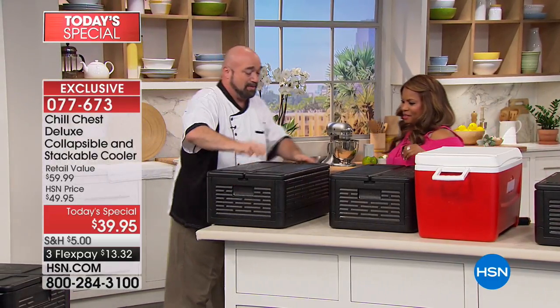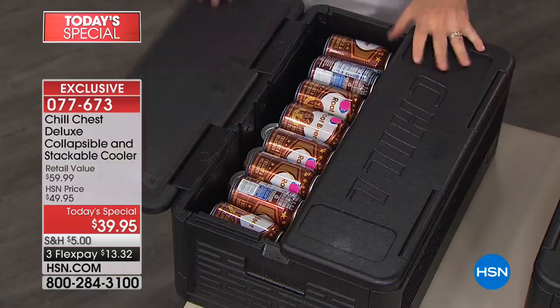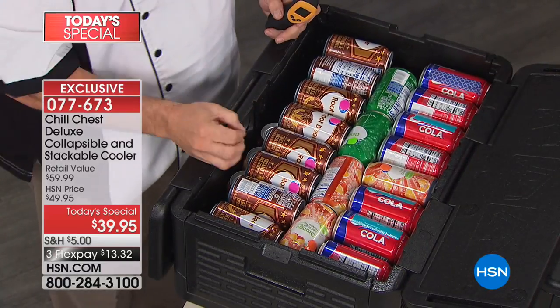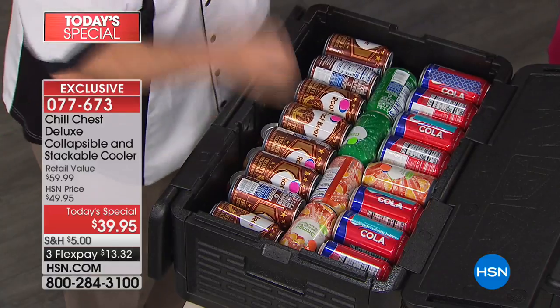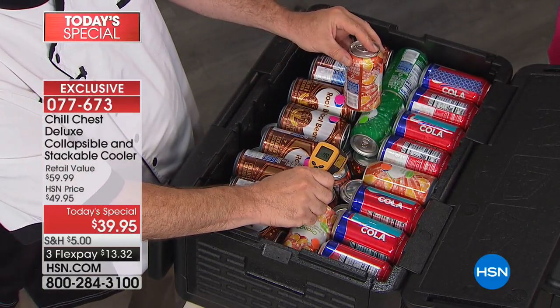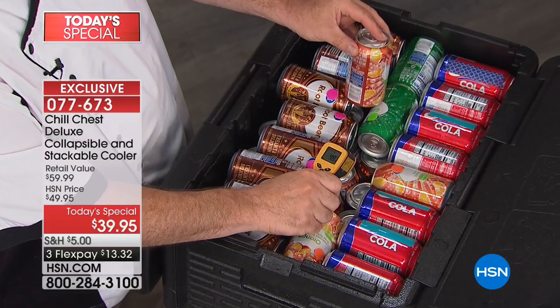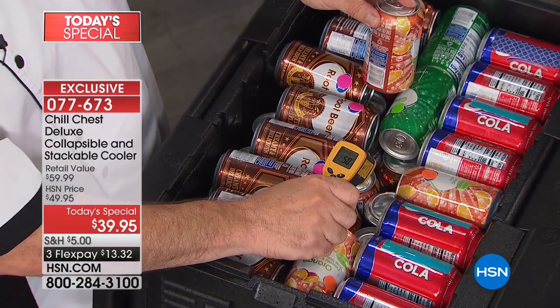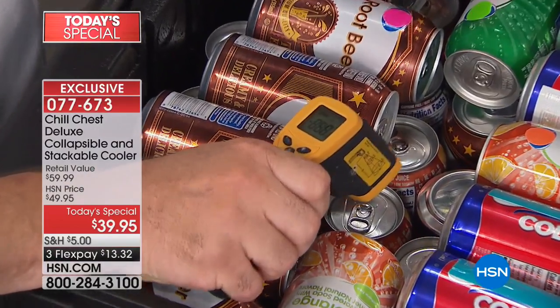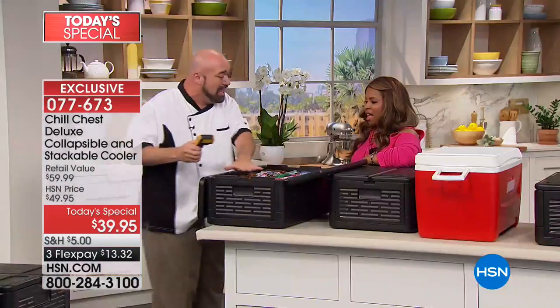Now here's the cool part about this, all right? I'm gonna open this up. There's a thermometer there if you can grab it for me. Sure. Wow. This is the capacity. 60 cans, no ice, keeping it cold for up to 5 hours. So watch what I'm gonna do here, you guys. We set this up hours ago. It's at 48 degrees, 49 degrees, 51 there, 48 there after hours in a cooler and no ice.